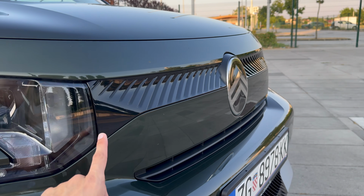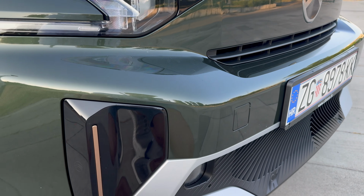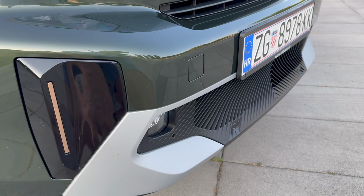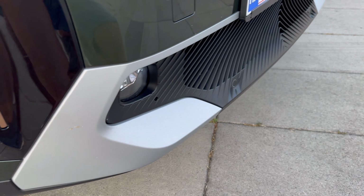And you can see here piano black details, a new badge. We have a little bit of piano black. This one has the copper details. I think you can customize these. And you can see here a little bit of silver accents, and then unpainted black here and here.